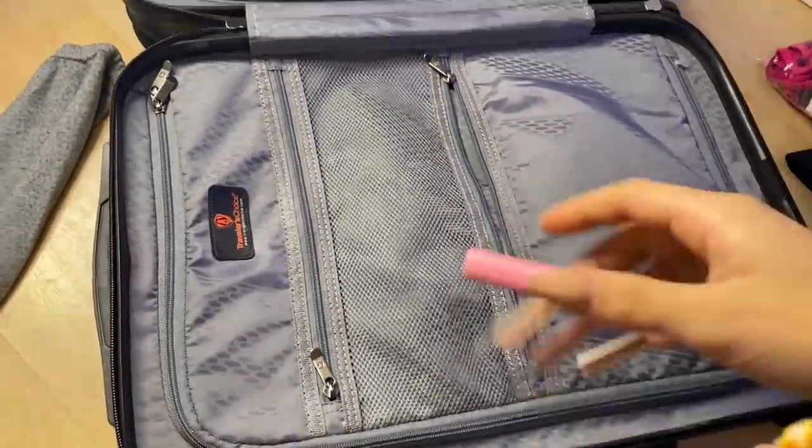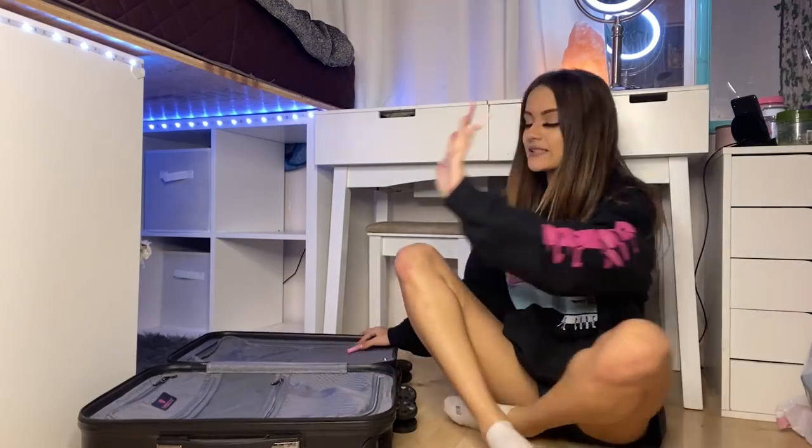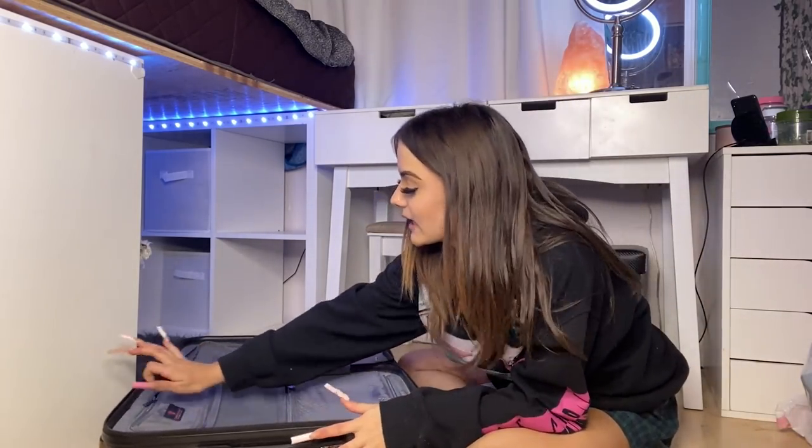This is my suitcase. It's small enough so that it's not a check-in bag, and I'm gonna have a backpack as well. Okay, so this is how the pockets are, and then this is a big pocket and this is a big pocket. Okay, new angle. So this is my suitcase. We're gonna start with this side because I said so.